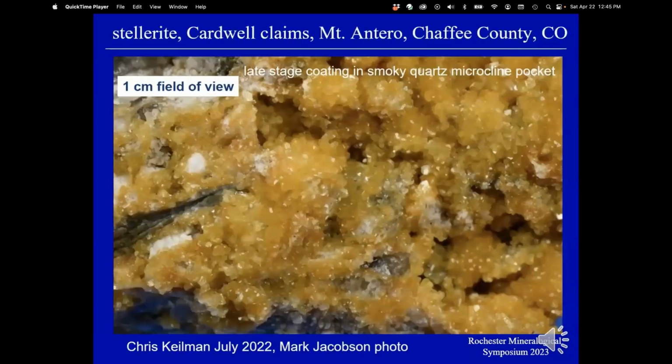Here is a macroscopic close-up of the stellarite crystals coating the microcline and albite and smoky quartz. As you can see, they're very, very finely crystallized. If you used microphotography, these crystals would be absolutely spectacular looking. And several beer flats of this material were recovered that have been appearing now on the market for sale in the Denver area. That concludes the new things that I've seen in Colorado this past year. And thank you for your attention.